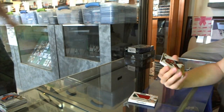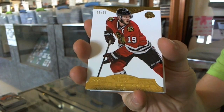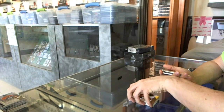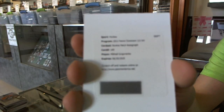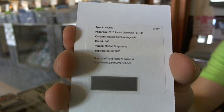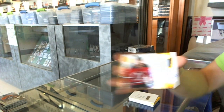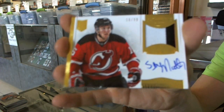We've got a base gold numbered 1 of 50 for the Chicago Blackhawks, Jonathan Toews. A teaser from Jonathan Toews. We've got a redemption for a rookie patch auto number 249 for the Buffalo Sabres, Mikhail Grigorenko. And we've got a two-color auto and patch number 99 for the New Jersey Devils, Stefan Matteau.